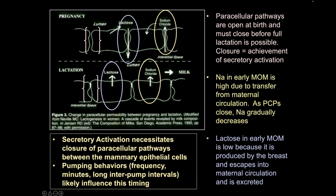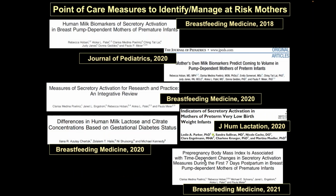But for the majority of mothers, we can simply look at milk sodium, because as we see here, the milk sodium from the mother's circulation into the milk gradually decreases as those paracellular pathways close. So it will go from what is coming from the mother's circulation to a lower value that's what's in the milk itself. We could do the same thing with lactose, and some researchers have, but lactose is a much more difficult component to measure at the bedside. So our work has really focused on looking at milk sodium.